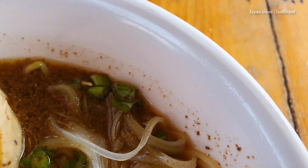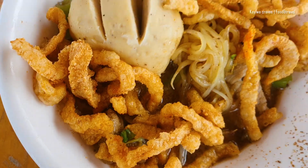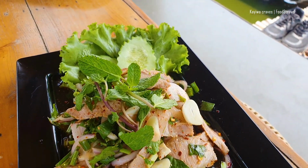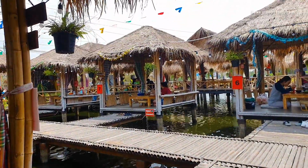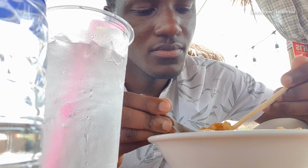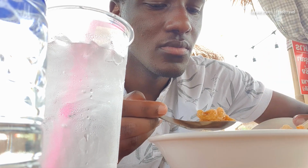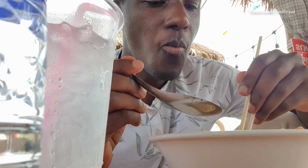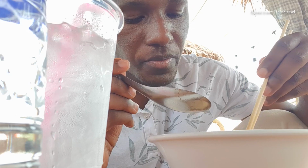Taste of the soup. Very delicious. So you've also got pork neck salad over there. The ambience here is just wonderful. So I'm gonna be trying out the giant meatball, and I'll be telling you what it tastes like. A few noodles on top. Oh, very delicious. No wonder many people are coming over here.